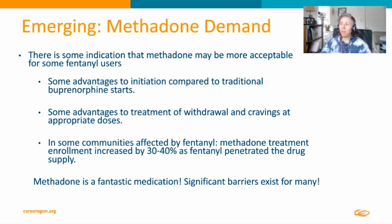All right. Another thing that we're seeing that's really emerging is a demand for methadone. And this is something that we have learned about from other communities affected by fentanyl, where methadone demand increased by 30 to 40% as fentanyl penetrated the drug supply. And the reason for this is it's a little easier to start on methadone. You use fentanyl, you show up at a methadone clinic, you get started on methadone, and the idea is that you up titrate methadone, you down titrate fentanyl. Nobody expects people to be able to stop right away.